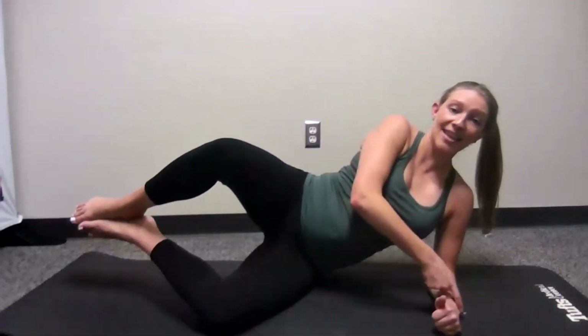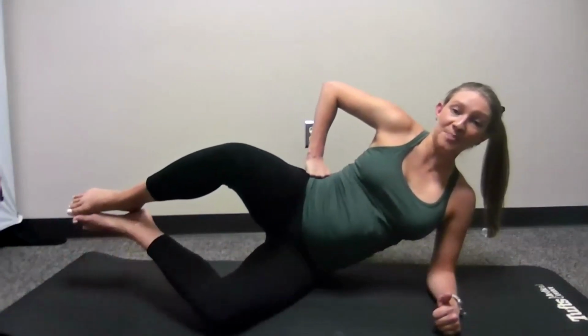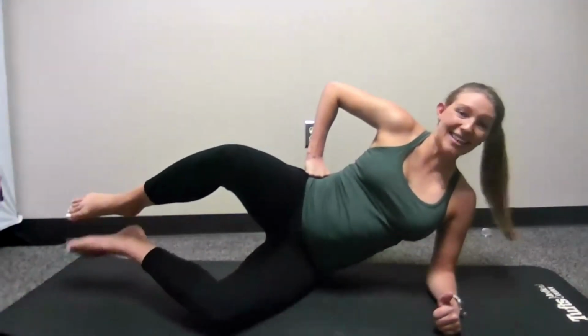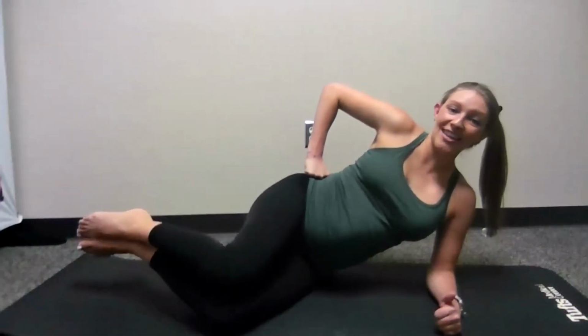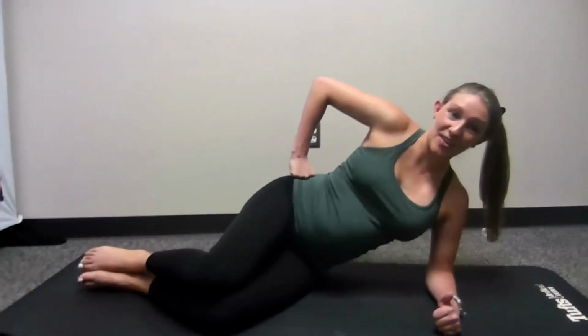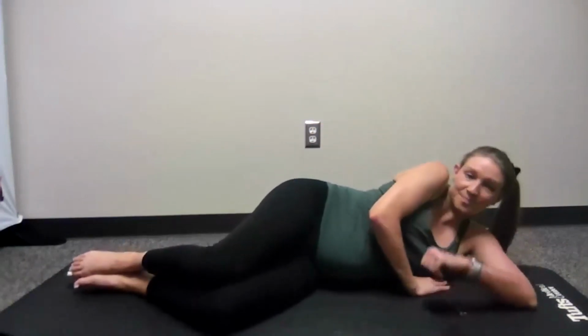Tap the toes. And lift. Tap. And up. 5, 4. Keep your balance. Keep your stability. 2 and 1. Feet come together. Knees down. Lower the feet. Fantastic. Now, come all the way down to the mat.